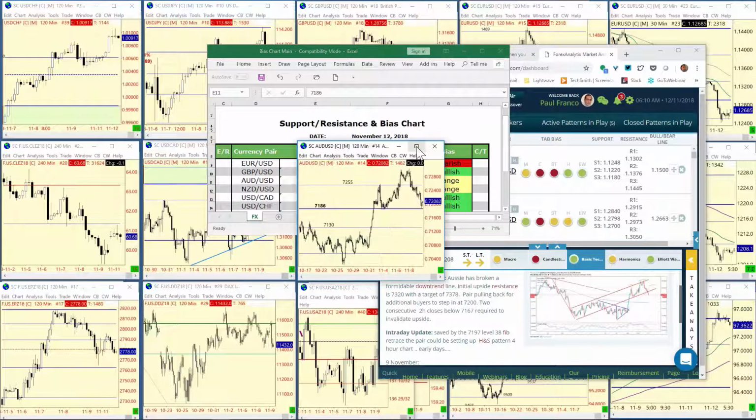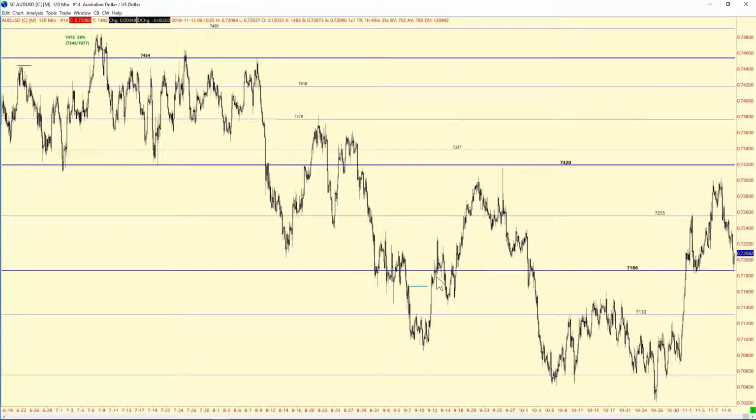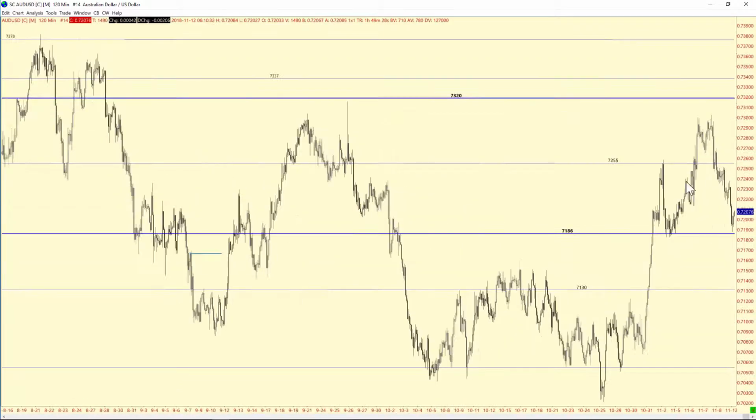On the upside for the Aussie, it's going to be right there, 72.49. Upside resistance for now, 72.49. Now, I think, like I said, this is the eventual area they want to get to, and they can even go beyond there, up in here. But it's a long way before we get there.